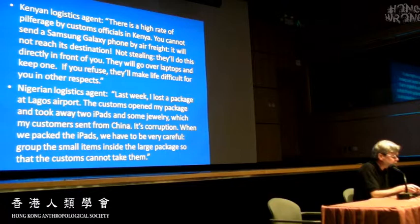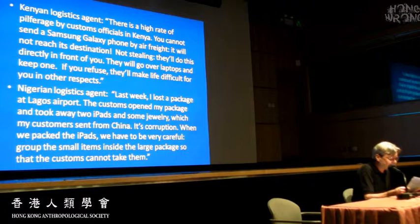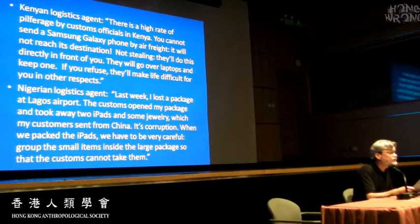As a Nigerian logistics agent told me, last week I lost a package at Lagos Airport. The customs agent opened my package and took away two iPads and some jewelry, which my customer sent from China. It's corruption. When we pack the iPads, we have to be very careful. Group the small items inside the larger package so customs cannot take them. Customs officials, these accounts indicate, are basically thieves. They're not protecting you against thievery. They themselves are thieves, robbers, and crooks, as I said earlier.